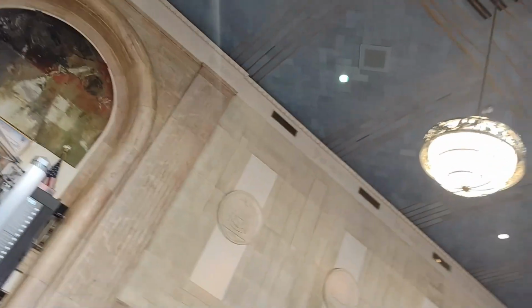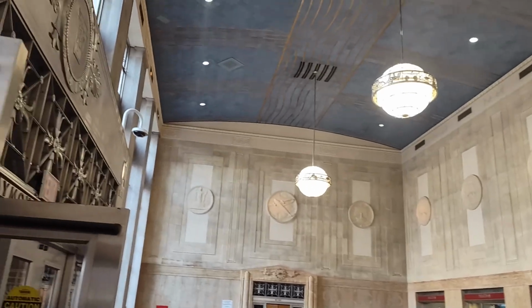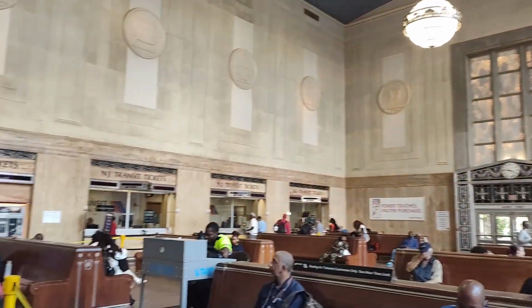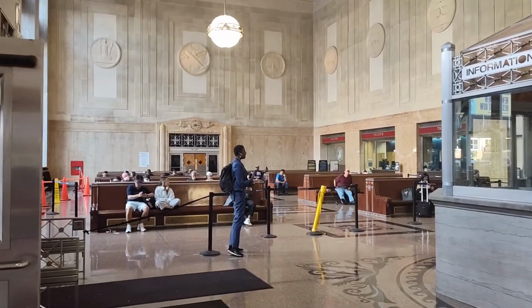Once inside, you're met with this historic and beautiful waiting hall with ticketing desks, an info center, and much more. The 1935 structure hosts 9 Amtrak routes, 3 NJ Transit commuter lines, the local light rail, and several intercity and suburban bus routes, along with PATH trains to New York.